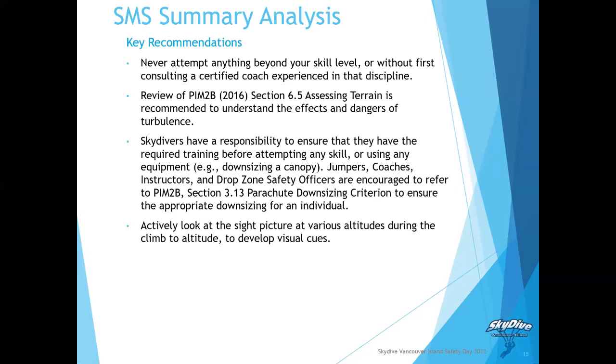And then again, altitude awareness. Actively always be looking at site pictures at various altitudes, whether you're at the same drop zone or different drop zones. Pete, you nailed it on the head with that one. It's a really good visual cue. Look at your altimeter and be watching where things are.